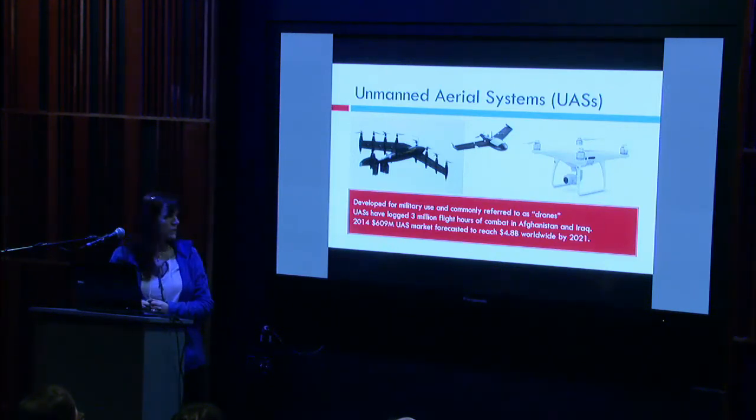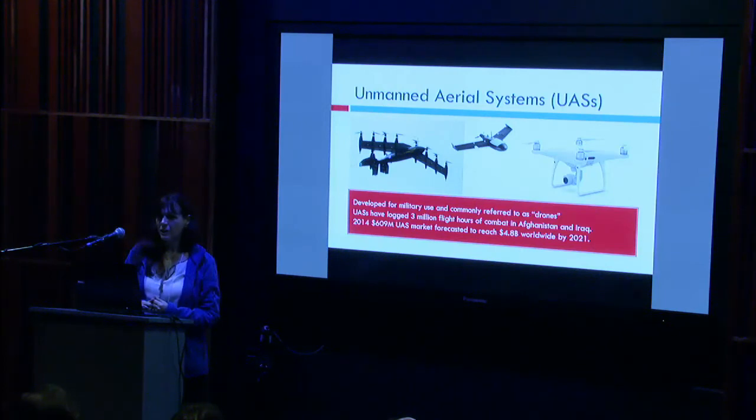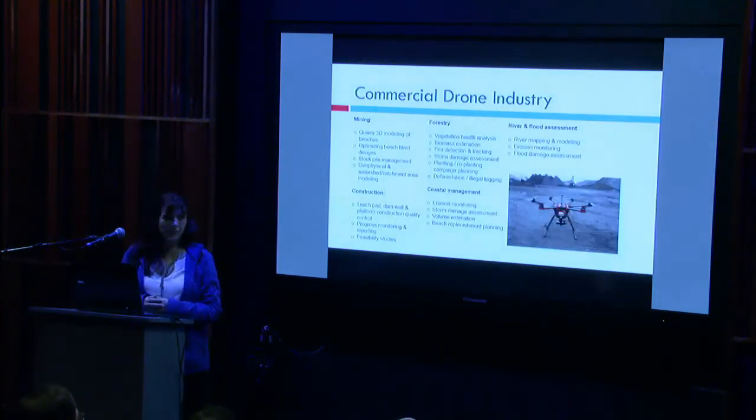But what I thought was really interesting is this forecast of the market. It was done by Radiant Insights. They did this forecast, I think, in 2014 or 2015. And it's staggering how popular drones are. In fact, I think it was the number one Christmas present last year. So the consumer models, they're getting better and better. And I have a consumer model myself. I've seen the other ones, and I drool over them, frankly, but I can't afford them either.